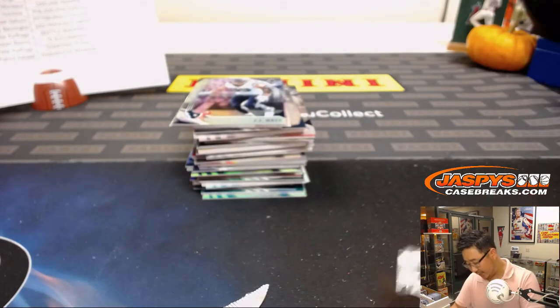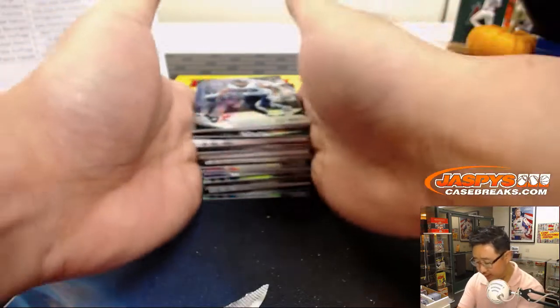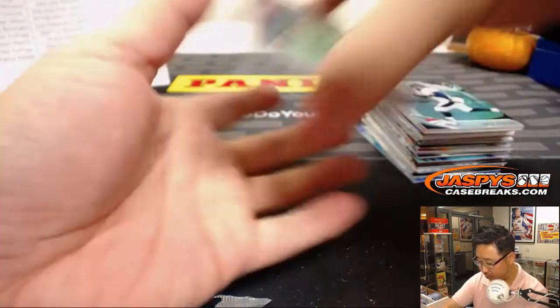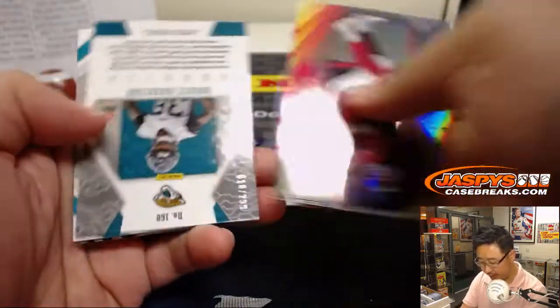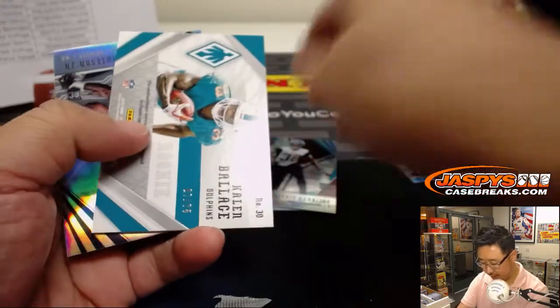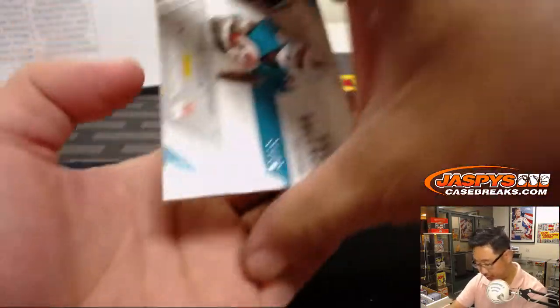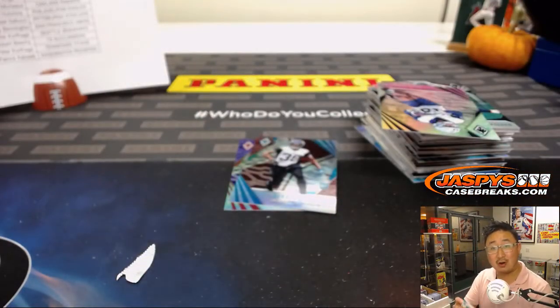All right, folks. Last box ever for Phoenix, at least for the time being. Thanks, everyone, who got into these breaks. Let's see what we can close out with. Got some Chase Edmonds to 149. Ronnie Harrison to 299. And Kalen Ballage at a 75. That relic will go to Randy Starr and the Dolphins.